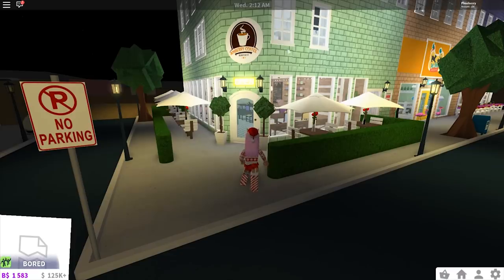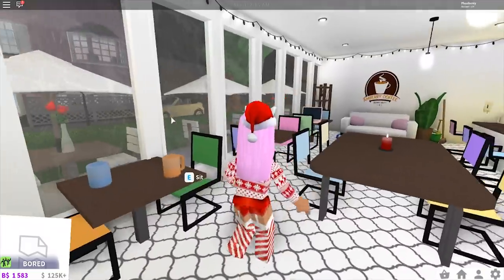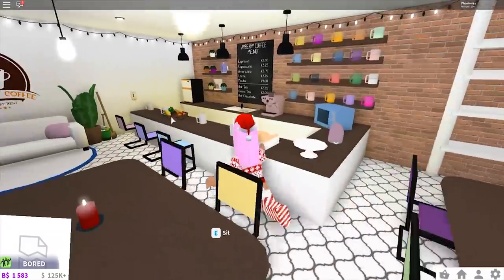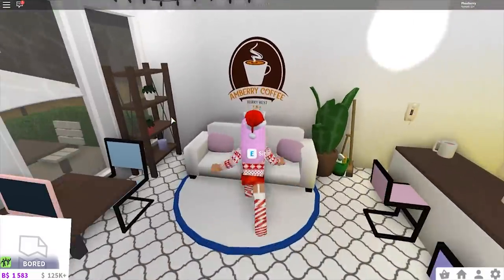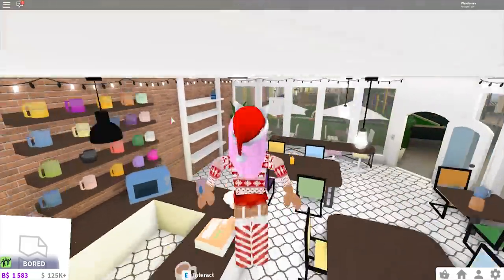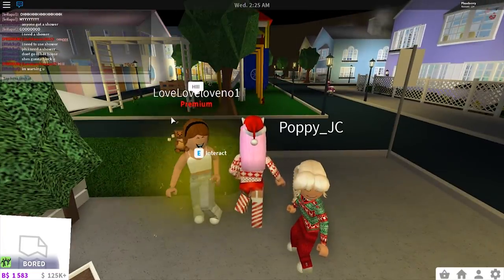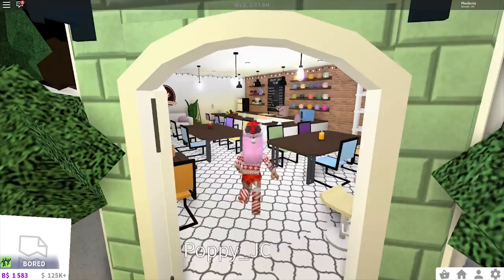Okay, and the last shop is Amberry Coffee, which I've kind of briefly already shown you guys. But this is what it looks like in here. We serve all the coffees. Oh, it's just super cozy in here. And I love the fact that I have Amberry Coffee in here. Oh, someone's here. Hi. Hello. Hello, hello. Yeah, this is Amberry Coffee.